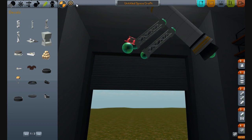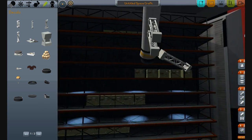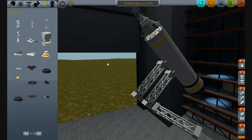Can I get that, please? No, because it doesn't work like that. This may have been easier in the space plane thing. Okay, gonna rebuild this in the space plane thing.